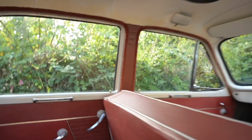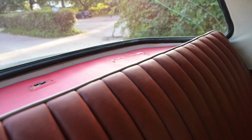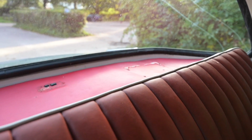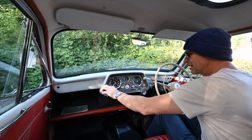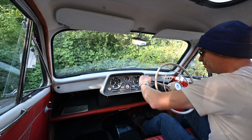Amenities in the back of the car extend to door handles, window winders, a door pull, and another ashtray. And we do have a very large rear window shelf, so you can put your hankies and extra picnic items back there. This starts up pretty easy, shouldn't need really any choke because it's been running a bit today already. There we go. Happy as Larry.